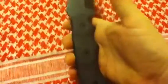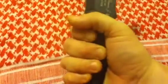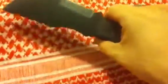Go over the ergos. It's a beefy knife, extremely beefy. This is the beefiest blade I own. I've never had a knife in my hand that took up this much purchase, this much real estate. So I really enjoy that, and it feels comfortable in any grip, and I do mean any grip, whether it's reverse or what have you.